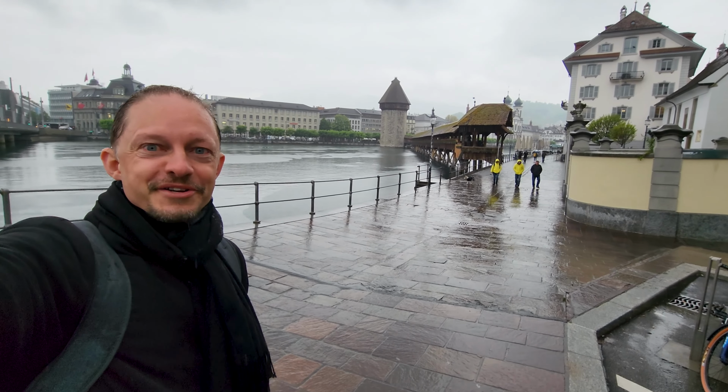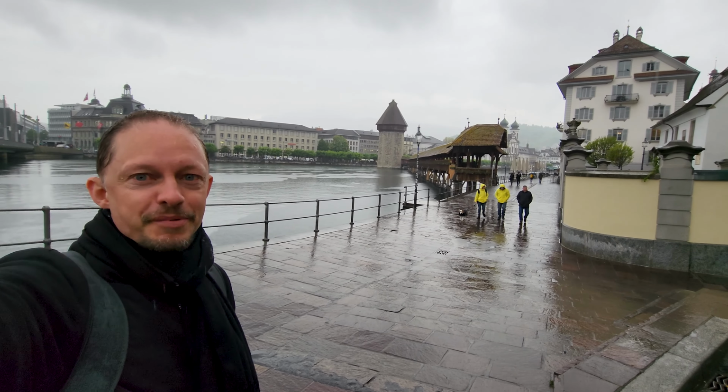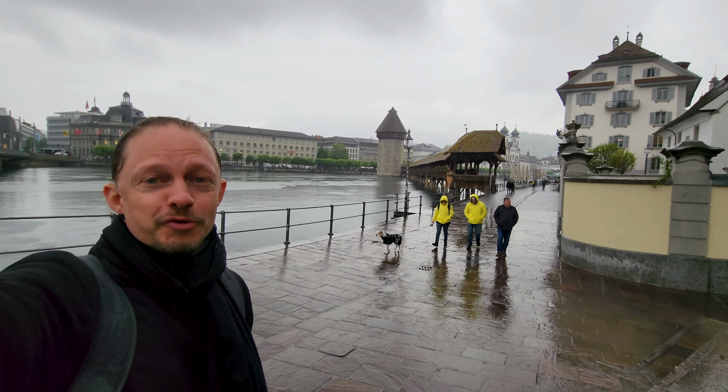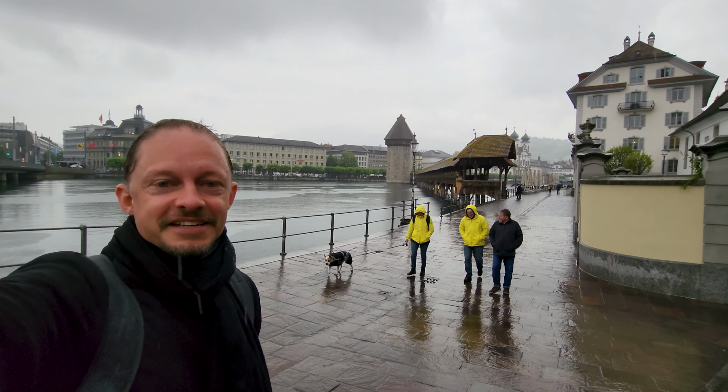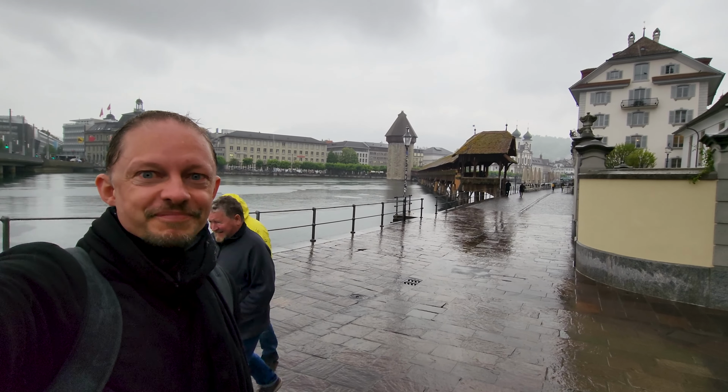So here in the background you can see one of the most famous landmarks of Lucerne. It's called the Chapel Bridge and it was built in 1333. Unfortunately they had a fire in 1993, so it's been rebuilt to some extent, but it's a really cool looking bridge.